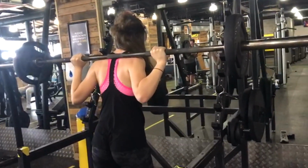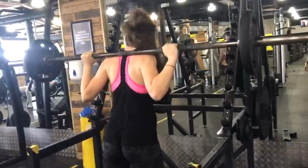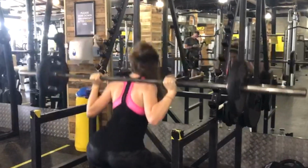Try not to focus too much on how many sets or how many reps you can do. I literally just do as many as I physically can. Until I physically cannot come back up, then I will know that I'm at my end. Until someone has to spot me to come up, then I know that I'm at my limit. I have pushed my muscles, my booty, my legs to the limit.